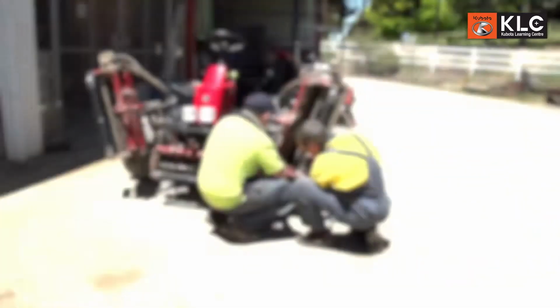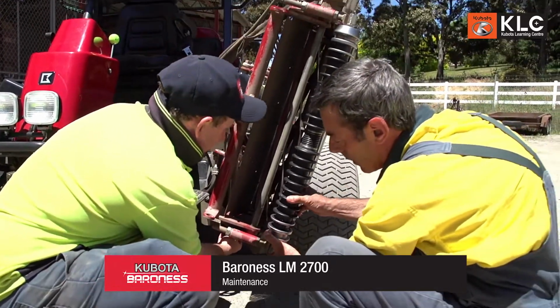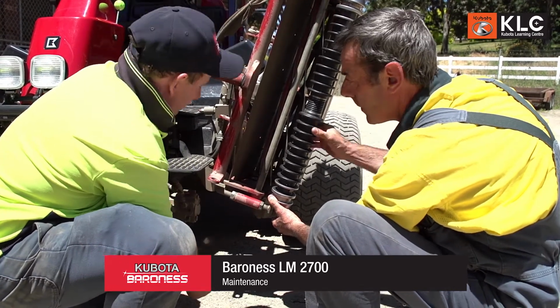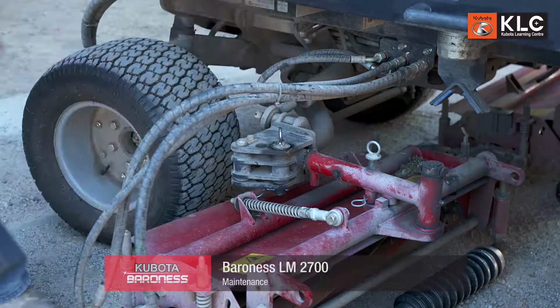So, let's move on to maintenance, Adam. What's it like on the LM 2700? Oh, as I said, especially with changing heights. I've changed heights a few times now, going up and down, and I could spend probably half an hour and all the heights have changed, where with other machines you're looking at 2.5 hours sometimes.